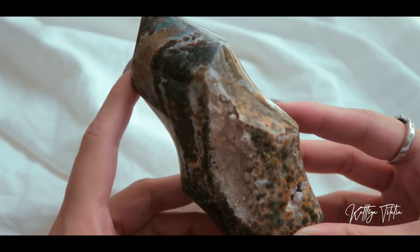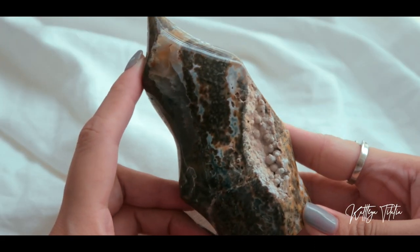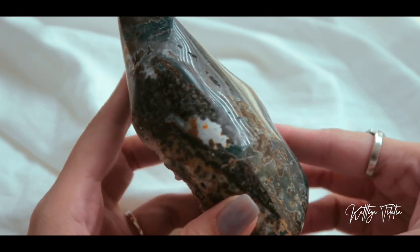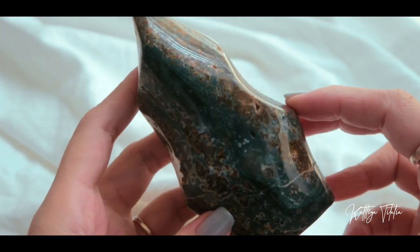This is an ocean jasper flame that I got from Crystalene PH. Whoops. And I love how it has a natural pocket on it. I'm so drawn to stuff like this and some imperfections of crystals, because they are still crystals, it just adds more character to them. But yeah, this one has, wow, so many pockets. Super pretty. And the pattern on this is very, very nice. So it's mostly greens, blue greens and browns. And this is what it looks like up close. You see over here, that is the natural pocket on this baby.